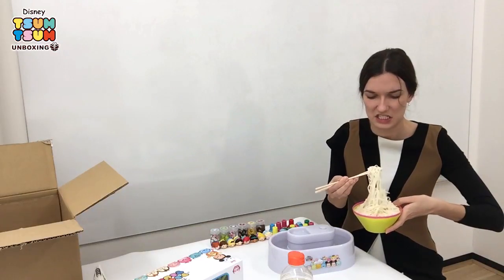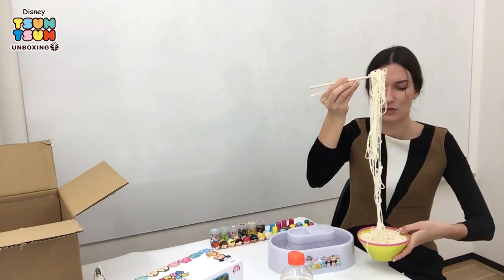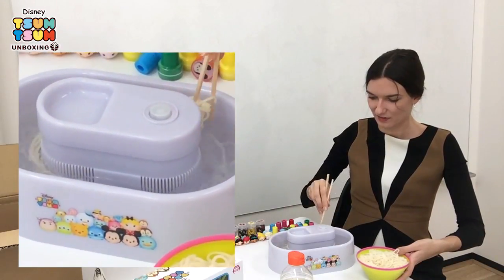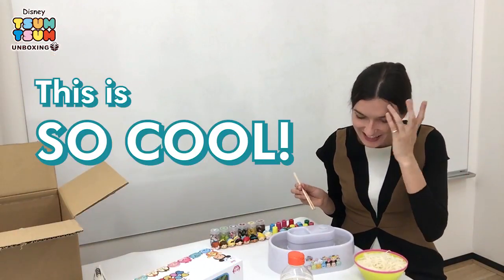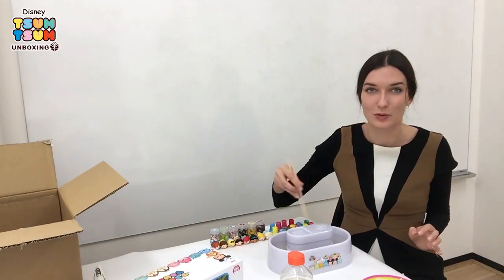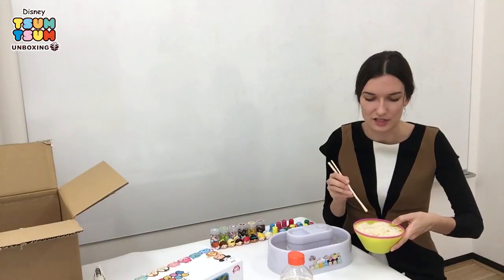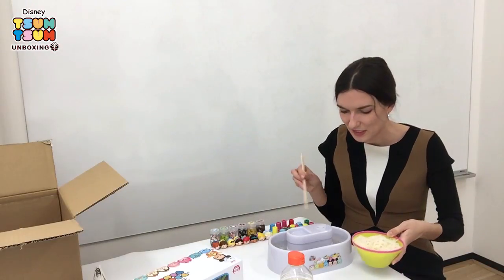So here I have some noodles. Let's take them out, trying not to break them. You see how long these are. Right, and here we go inside. This is so cool. Okay, this is actually how it works. The noodles are flowing around, right? Why is this cool? Because if you have just dry noodles, they're all stuck together and kind of disgusting, right? So we don't want to eat this. We want to put these in water so they get separated.